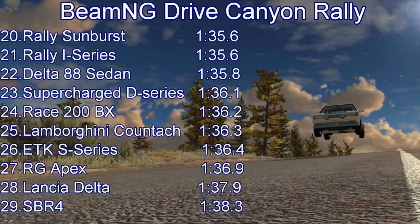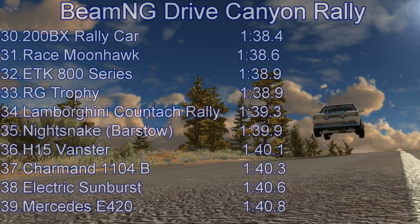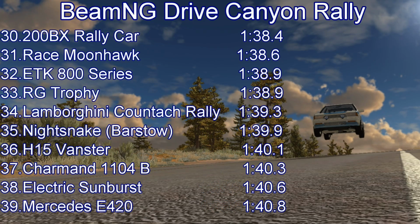However, on to the times, and it is a good showing from the S series. It sets a 136.4, only a tenth of a second down on the Lamborghini Countach, only a couple of tenths down on a 200BX race car. So for a four-door saloon, that is a nice time. Goes quicker than the RG Apex, that was the little open wheeler car, quicker than the SBR4 crazy supercar. So yeah, the S series is certainly not sluggish down this course.